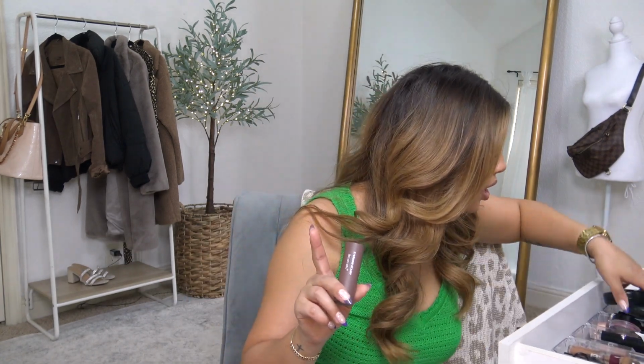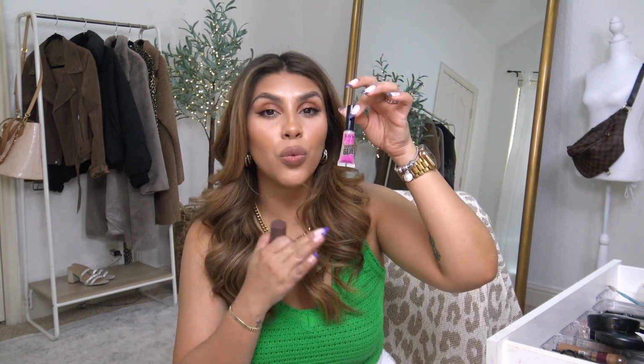I have been using the NYX brow glue. I did also get this one on Amazon. I'm really liking this. It holds really well.